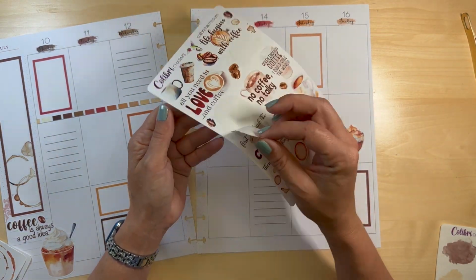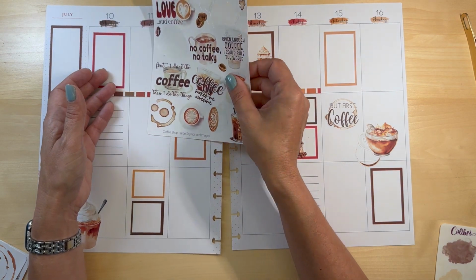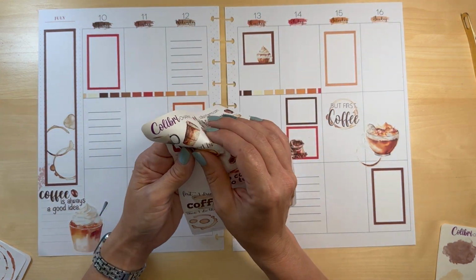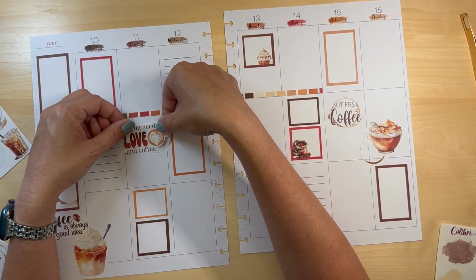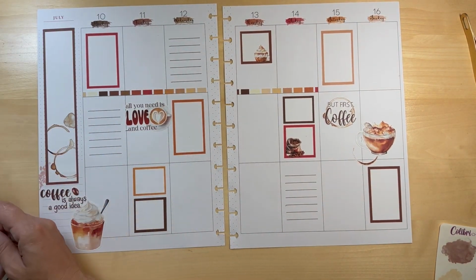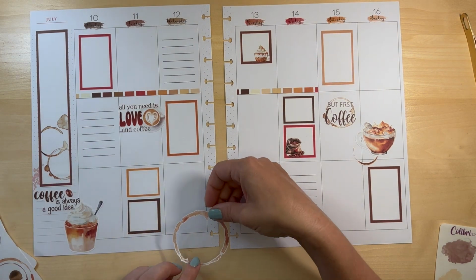Let's put "but first coffee" over here. Let's put "all you need is love and coffee" over here. Layla's here. Hello. And then I think I'll put some coffee stains over here. I always love the coffee spreads.